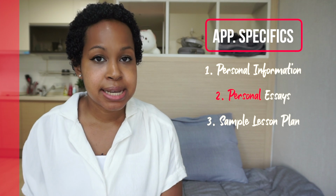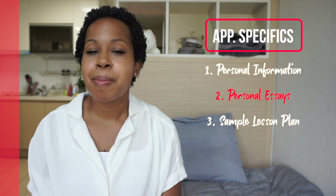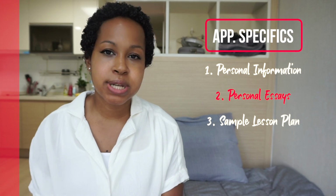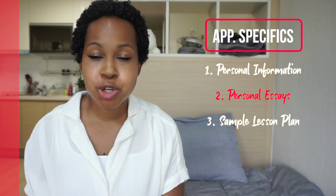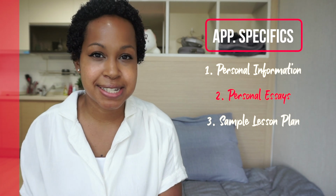Next, in the personal essay section, this is where you will type out 3 different personal essays, about 250 to 300 words each, answering 3 different prompts. Number 1, why do you want to teach EFL and why do you want to teach in Korea? Number 2, explain your teaching philosophy. And number 3, share your thoughts on encountering cultural differences.